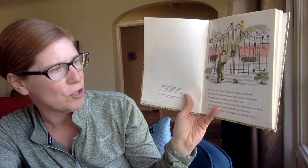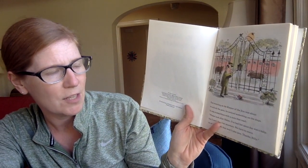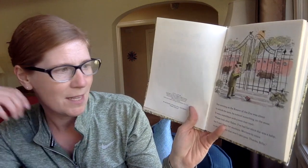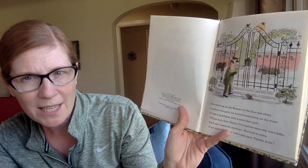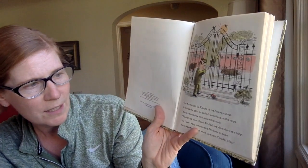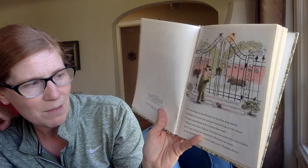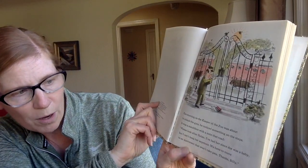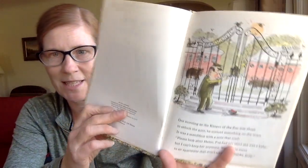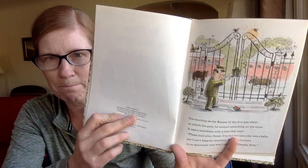One morning, as the keeper of the zoo was about to unlock the gate, he noticed something on the steps. It was a matchbox with a note that read, "Please look after Helen. I've had her since she was a baby, but I can't keep her anymore. We had to move to an apartment that won't take pets. Thanks, Billy."